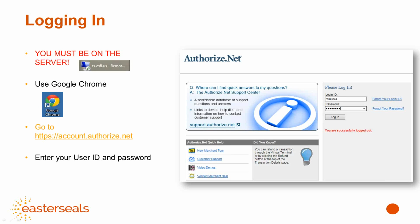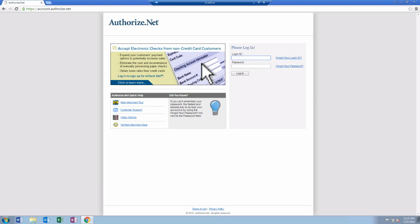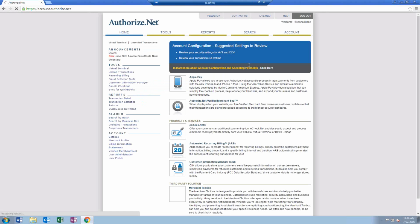and password. I would suggest creating a shortcut so that you can get to this easily without having to go through all those steps. But so I'm going to go ahead and log in so we can view some of the features on Authorize.net. So this is the main screen that you'll see once you log in.